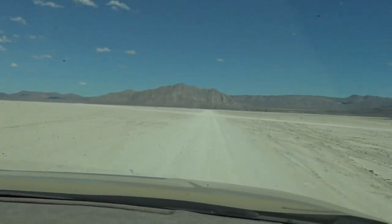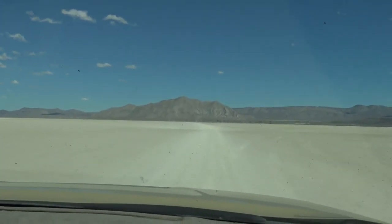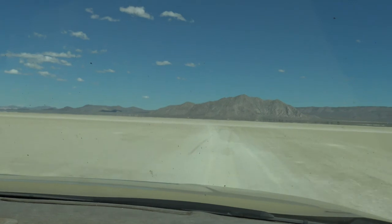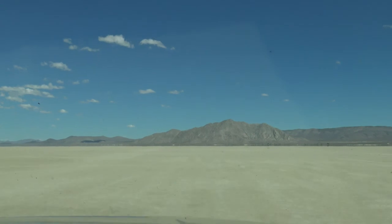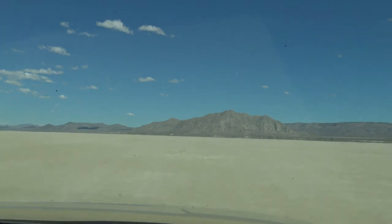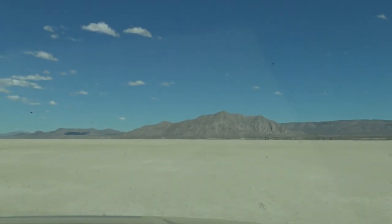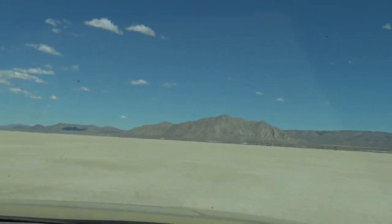All right, well, here Demo shows you how to fly her on the playa. An hour isn't really probably something we should do, huh? No, probably not, but still cool nonetheless. Let's slow it down to 80. See, just let go of the steering wheel and just let her fly.